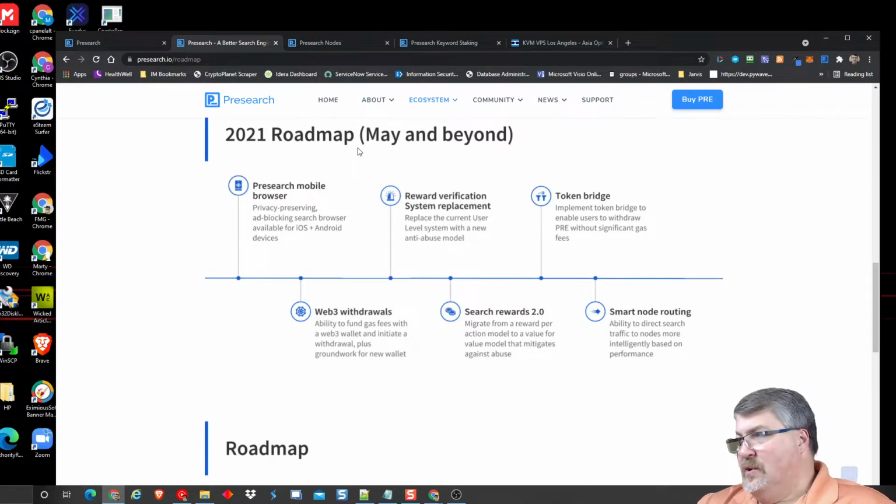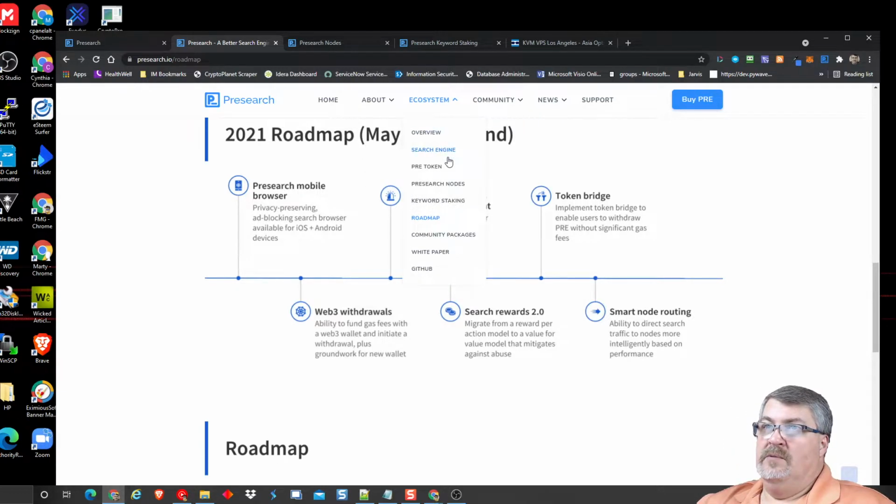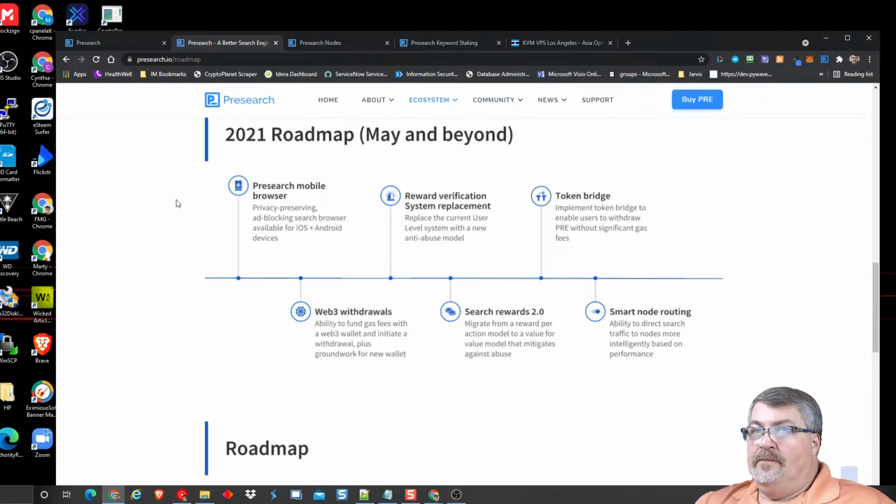Okay, so here we are at the time of this video. We're October 7th, so we're well along past May. The mobile browser, the PreSearch mobile browser, I believe right now it's just in the EU, but the plan is to make it a default option globally for all iOS and Android devices to be able to choose PreSearch as a browser search option on the phones. That opens up a whole new playing field.